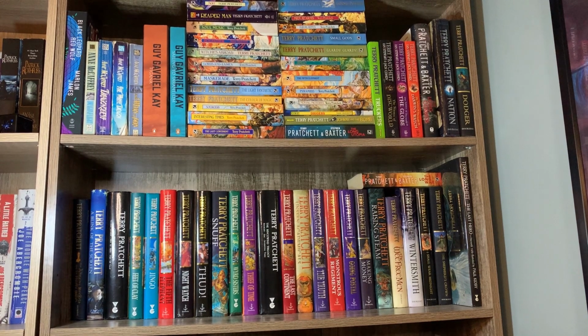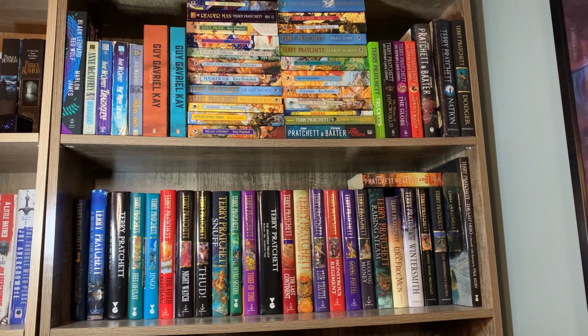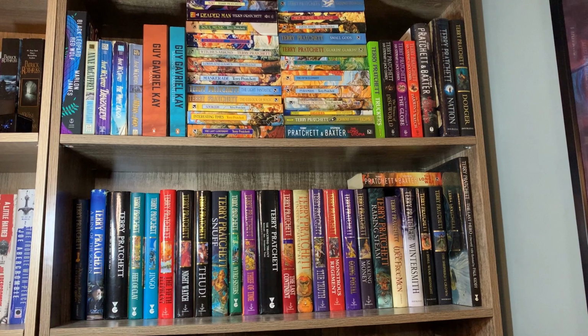And my Pratchetts are a bit of a hodgepodge. I got a lot in hardcover here. I got a lot in paperback. And I will tell you, I've only bought 2 of these books off Amazon. The rest have all been either thrifted or bought off Marketplace.